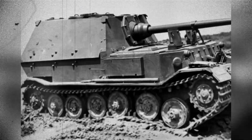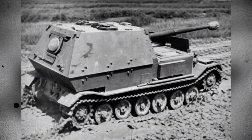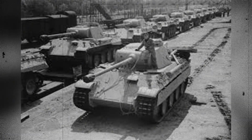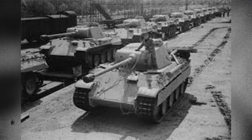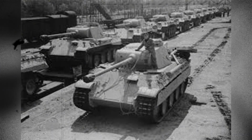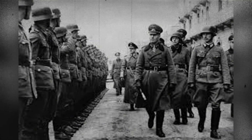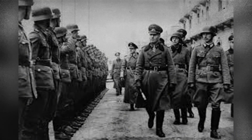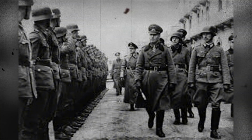Every variant demonstrated the same fundamental characteristics: excellent automotive reliability derived from sound engineering principles and quality manufacturing processes. The consistency across variants impressed German engineers, who were accustomed to significant quality variations between different manufacturers producing nominally identical vehicles. The diesel-powered M4A2 particularly impressed German engineers who examined it at Kummersdorf.